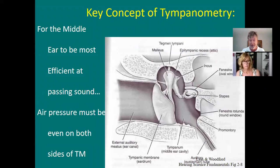And I'm going to say that again. Look at the eardrum here. Look at the ear canal, and look at the middle ear space. For the middle ear to be most efficient at passing sound through it, air pressure's got to be even, Steven, on both sides of the eardrum. Because the middle ear is a system. And you'll recall from acoustics, all sounds travel through things, and things that they travel through have stiffness, mass, and resistance. Remember that? Mass resonates with low frequencies, stiffness resonates with high frequencies, and resistance is like simple friction. It's the same for all frequencies in any given object.